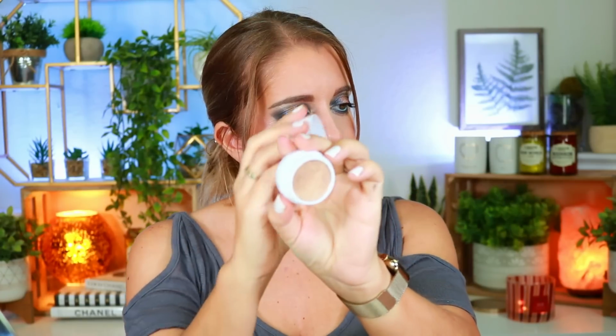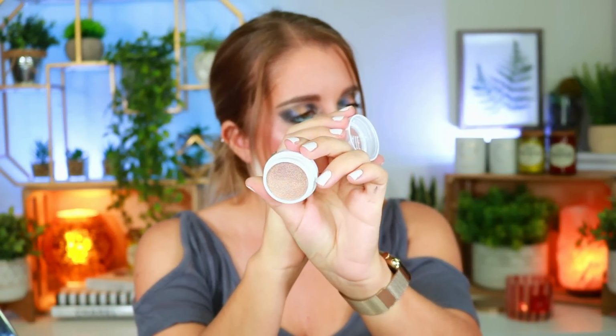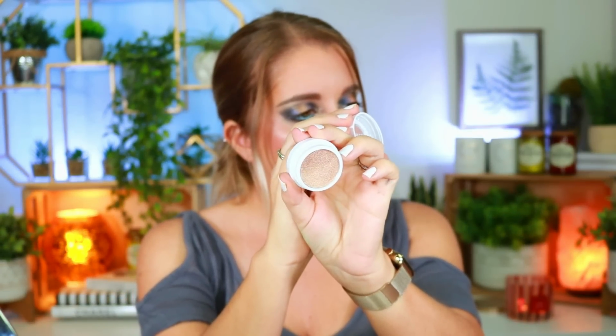And then we have something from Ciate London. This is an Everyday Vacay coconut lip oil treatment right here. Again, super cute, super tiny. And then they also threw in an Estate. This is called Blast Off. This is a highlighter, and this is how the product looks. It's like the ColourPop Super Shock Shadows, don't they? It's a really, really pretty color.